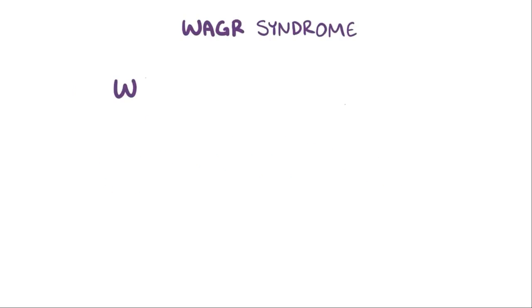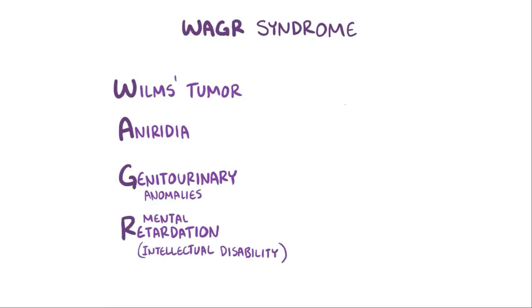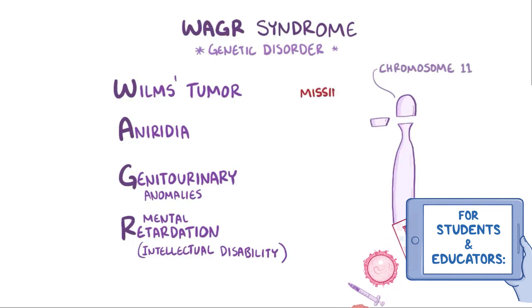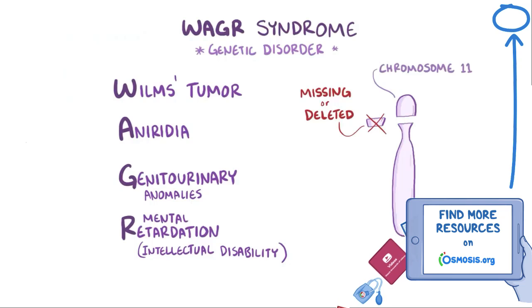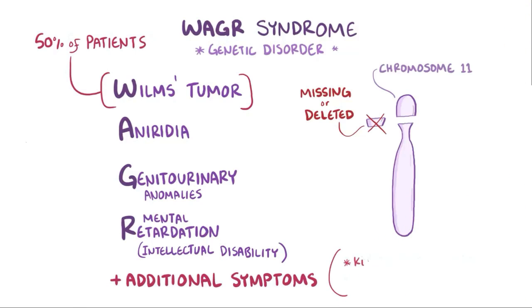WAGR syndrome stands for Wilms tumor, Aniridia, Genitourinary anomalies, and mental retardation, which is now called intellectual disability. And this is a genetic disorder that's caused when part of chromosome 11 is missing or deleted. Not everyone with WAGR has all of these symptoms. For example, only about half of the individuals have Wilms tumor. On the flip side, some have additional symptoms too, like progressive kidney failure, growth retardation, small head size, and obesity.